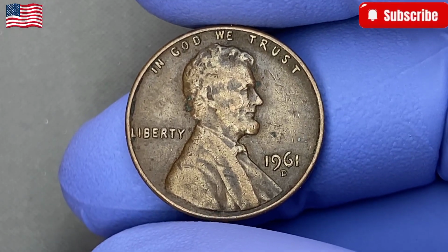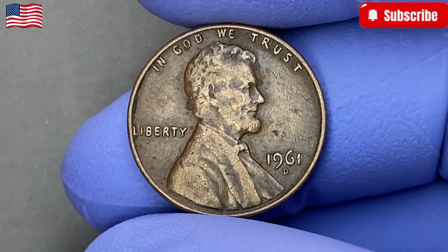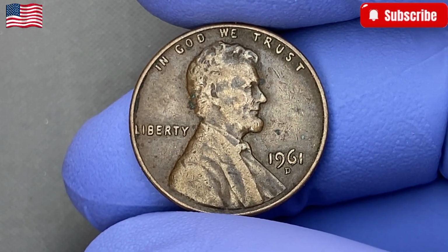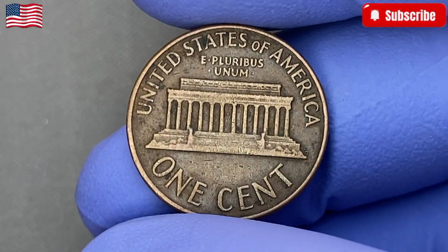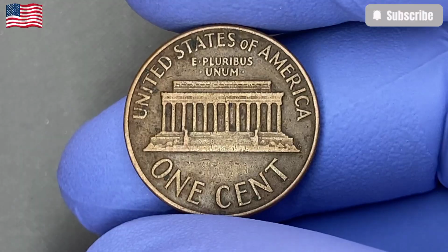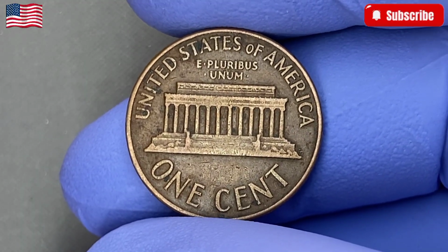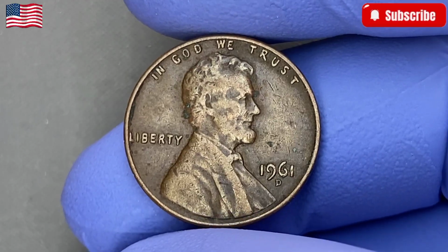Because most 1961 cents were used heavily, exchanged countless times, and exposed to more than 60 years of wear and tear, this is why high-grade examples stand out so dramatically, especially those that retain their original mint luster, sharp details and bright surfaces. Features that serious collectors instantly recognize and prize with enthusiasm.